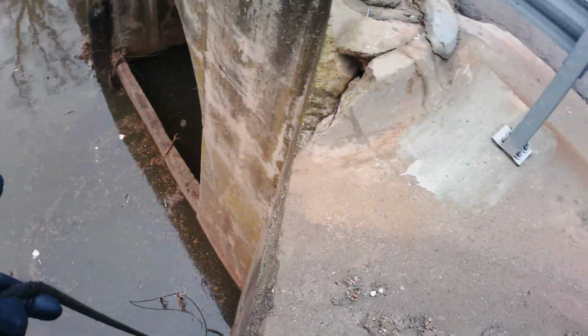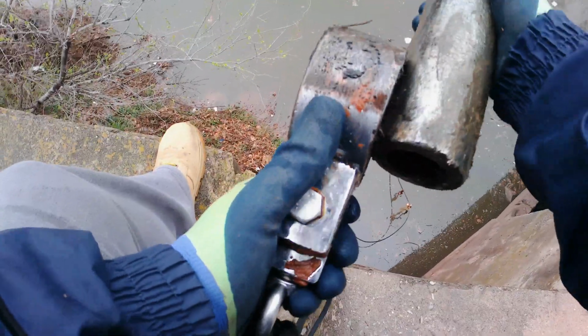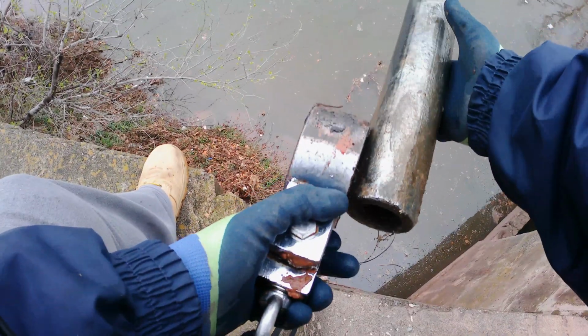Oh yeah, we got it again. Let's see if we can get around this rebar. Oh, there we go. Man, that is solid pipe. Heavy too. No babies living in it. Man, that is heavy steel.